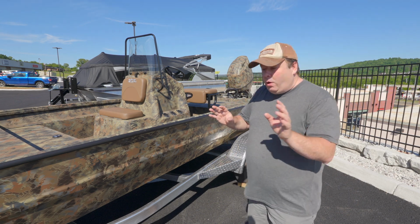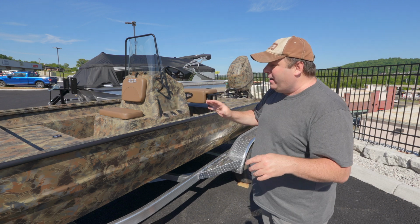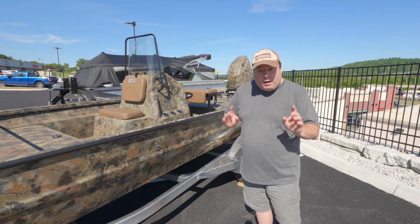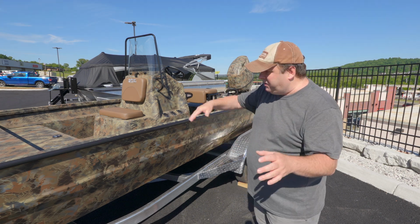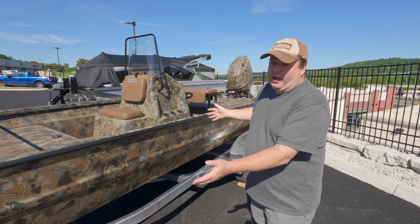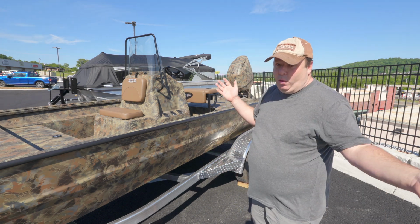I know a lot of you don't own boats, and some of you that can afford a boat can't afford a boat like this. However, there are a few of us that can own a boat like this, or you can save up over time and get a boat like this. It's not that hard. If I can do it, you can do it at some point in time.